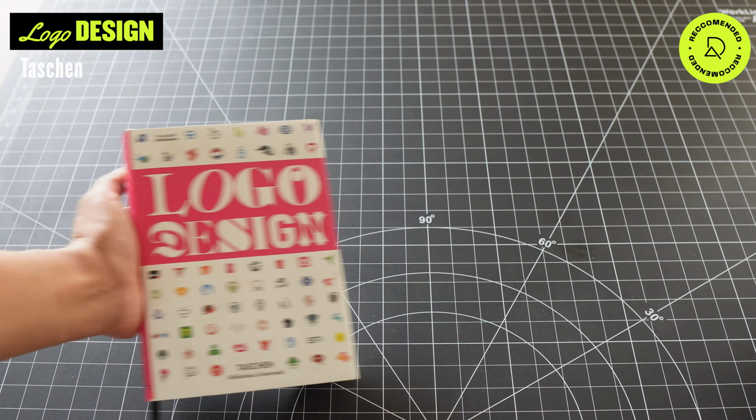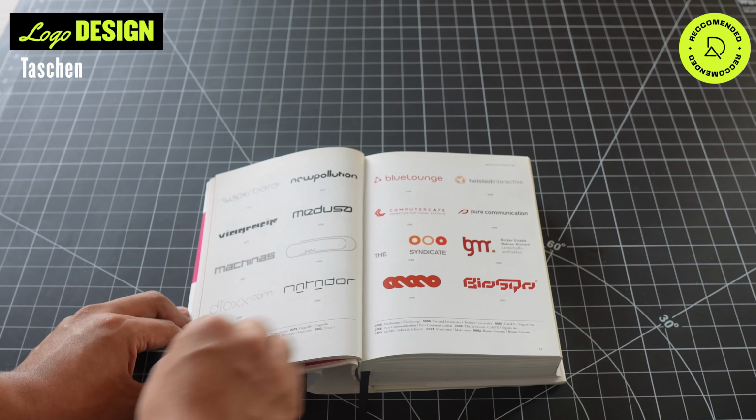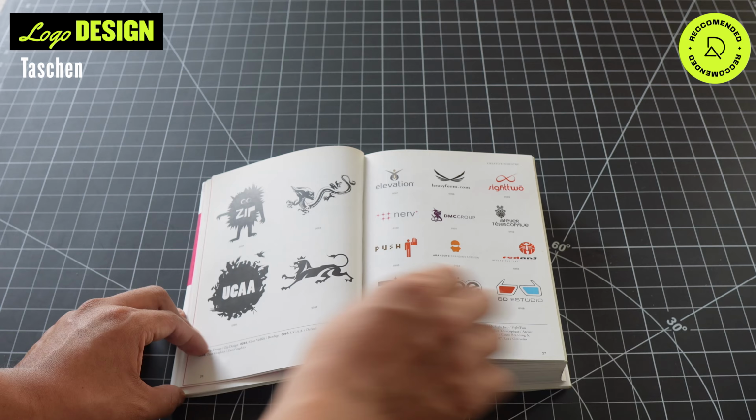Next up is Logo Design. This is also on the smaller side, a bit bulky, but not too much. What I like about this book is that it is broken down by categories, so it is easier to navigate and reference.